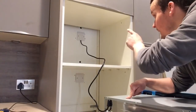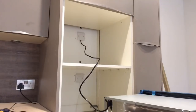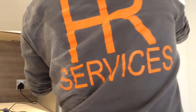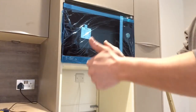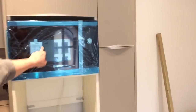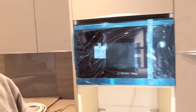Microwave is now connected up on the flex supplied by the microwave company, which I believe is Bosch, so now I can just fit this. And now the kitchen fitter can fit the oven, and he's got to put a bit of trimmer along here, I believe.